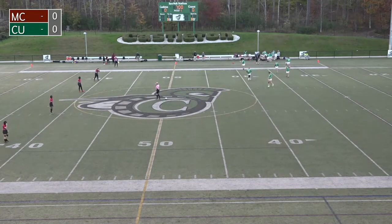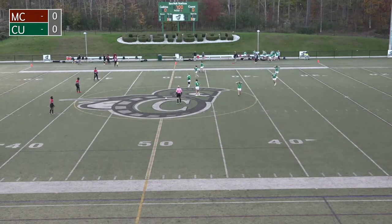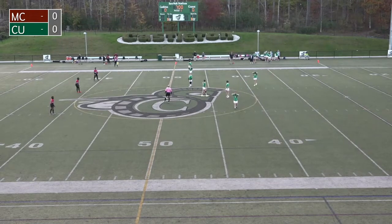Castleton going right to left here in the first half in game number 1. Manhattanville going left to right. Manhattanville out of Rye, New York. Number 12, Hannah Kupis, is a senior from Northville, New York. One of the 4 seniors to be honored here. We were already honored a year before the game.